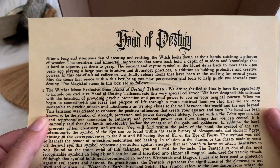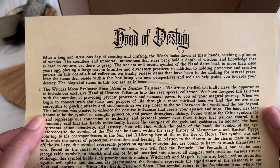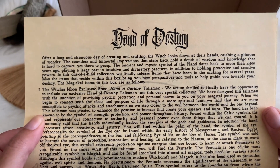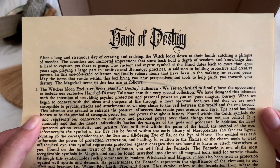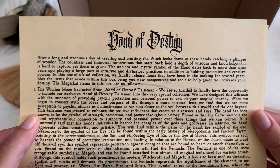In this one-of-a-kind collection, we finally release items that have been in the making for several years. May the items that reside within this box bring you new perspectives and tools to help guide you towards your destiny. The magical items in this box are as follows.